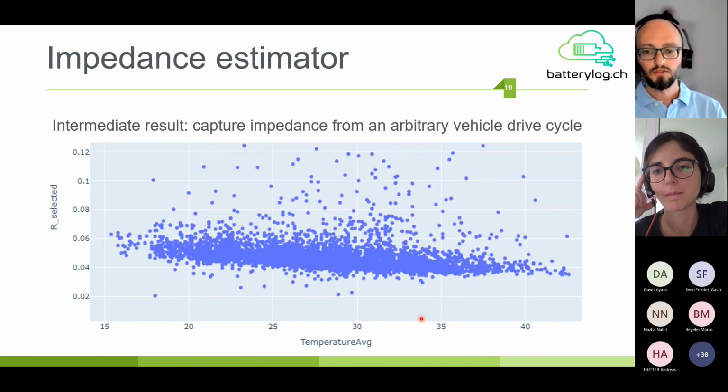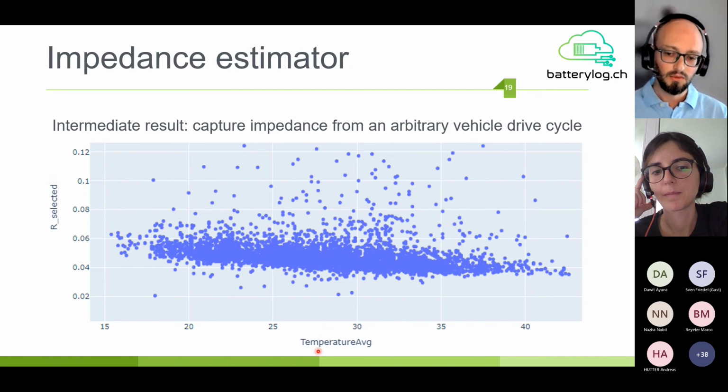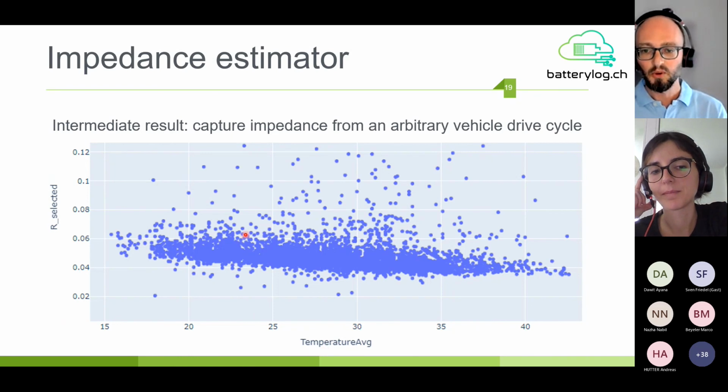I know at which SOC I am, also at which temperature. I could do you a plot like this when we have this axis here with the state of charge. The problem is that this is always multi-dimensional. You have these points, and every one of these points has a certain temperature, it has a certain state of charge, and it also has some certain other conditions that make this point maybe valuable or not.